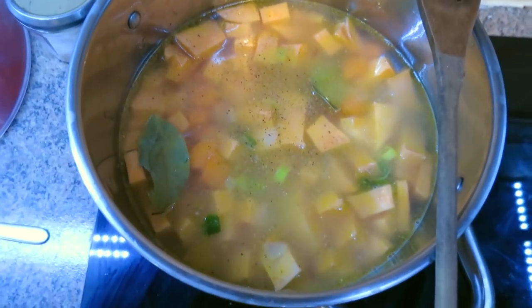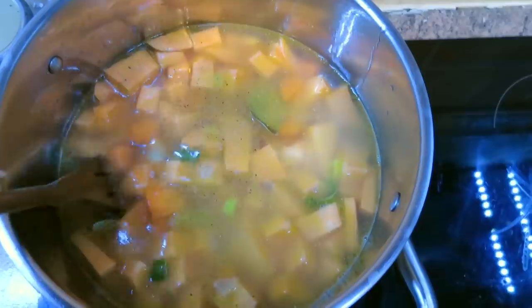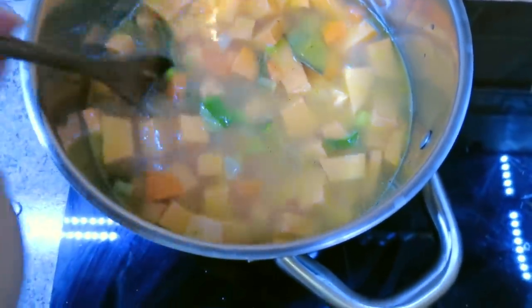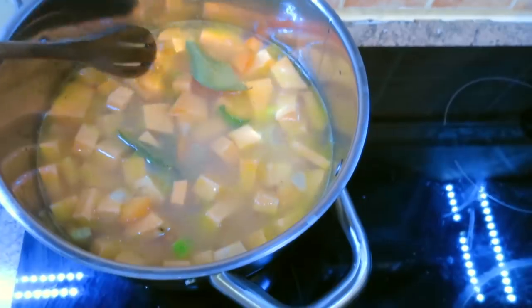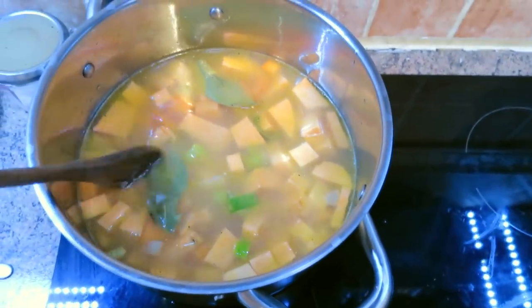So now the carrots and the sweet potatoes are in there as well, and I just added a couple of bay leaves. As always, I add bay leaves to every single soup, and then I added enough water just to cover all the veggies and a little bit more for the cauliflower that I will add later. And then I'll leave it to cook for probably 25 minutes or so.